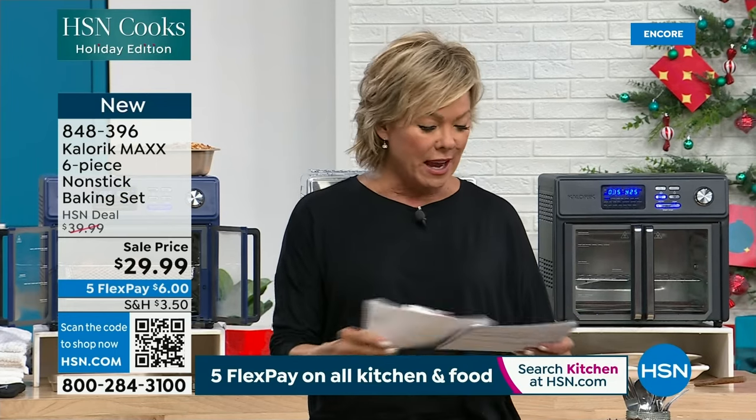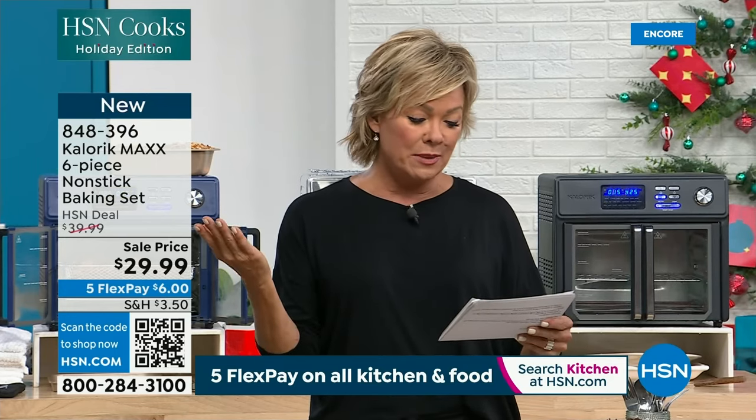It all fits, of course, in the Kalorik. So does all of your bakeware if it's within the parameters of that. But again, the oven itself stands for up to 14 inches. It's 12 and a half out by length, about 16 in the width. So get your color while we've got them.